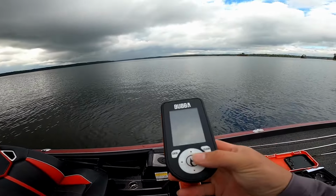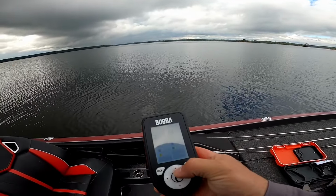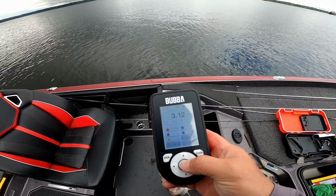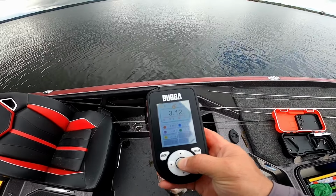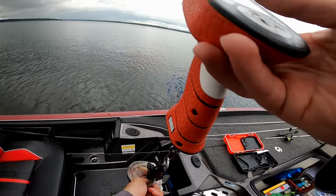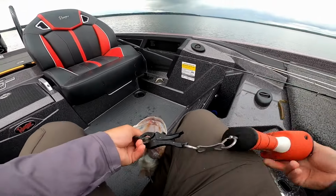All right, guys, weighing my big fish of the day. It's a 3.12. We're at 12 pounds, 2 ounces. That would make the cut. Dang it. Oh, I need that on tournament day, guys.